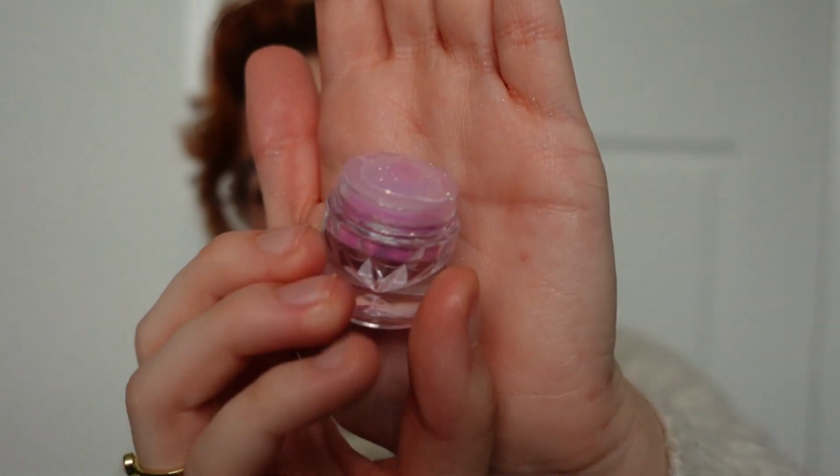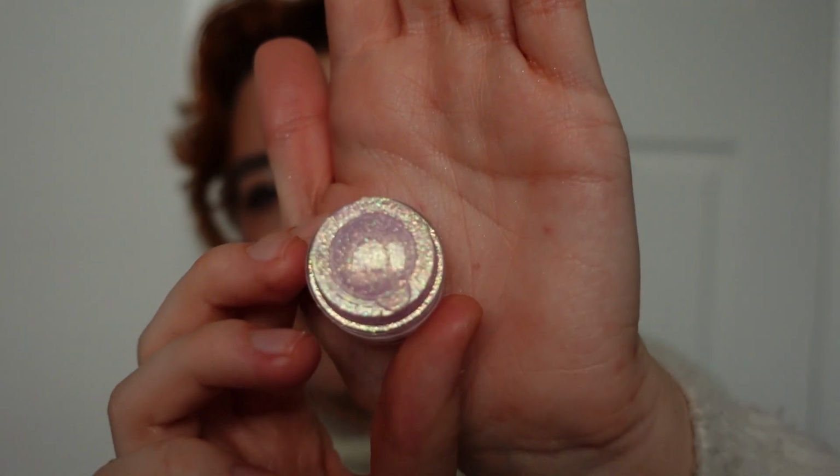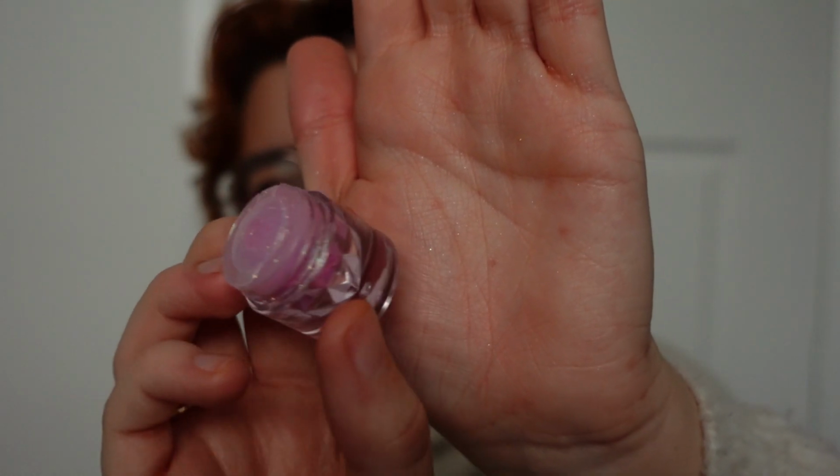This is such a beautiful complementary shade to a lot of looks that I have been doing, and I love it so much. Did I mention that it's called Prague? I don't remember if I mentioned the shade name. And I can actually see that I'm halfway done with this loose pigment. I have been using this so much.